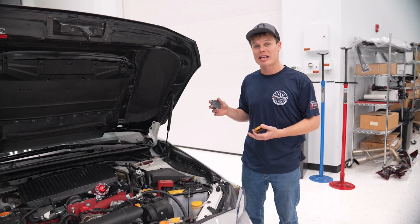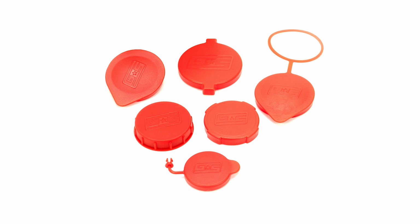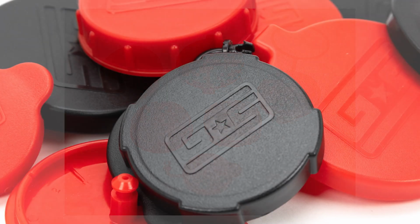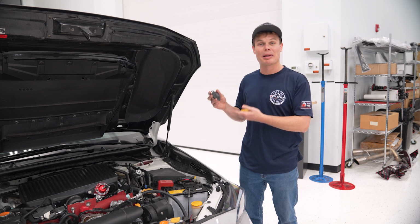Now, this kit comes with 6 caps total. You get your brake master cylinder, your clutch master cylinder, your power steering, a couple different coolant caps, essentially eliminating all that ugly yellow plastic in your engine bay, and you can choose from either a black or a red finish.